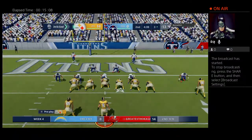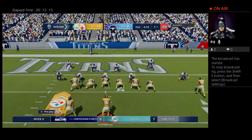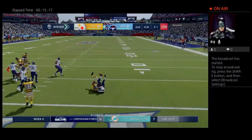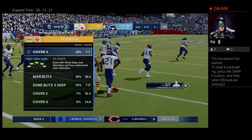Big play coming here. It's 3rd and goal. From the shotgun, it's Roethlisberger. And a big turnover there as his guys will get the football back.